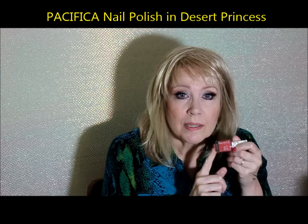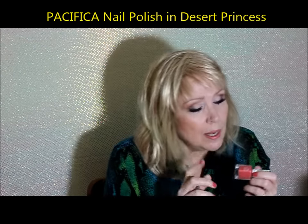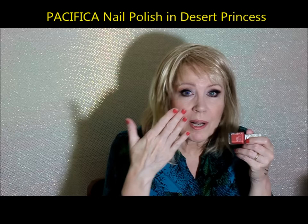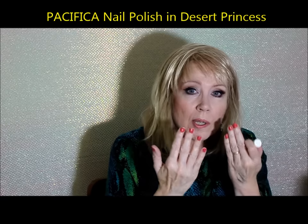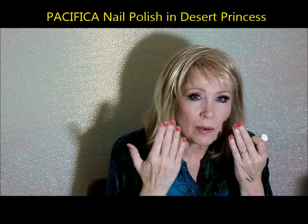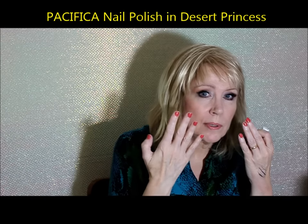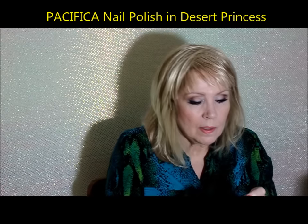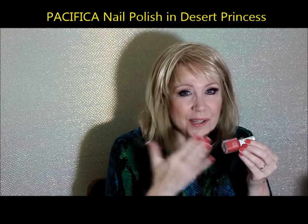This is Pacifica, and Pacifica is known for some skincare, some makeup, but I love the nail polish, and this is the perfect autumn color. It's kind of a muted pinky tan color, and I really like it. I think it's going to be great for September, October, November. And this color, this is called Desert Princess, and I really love this.